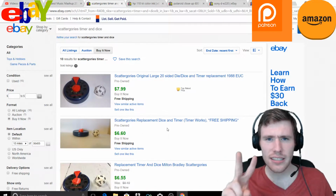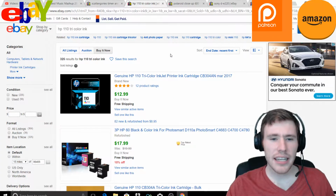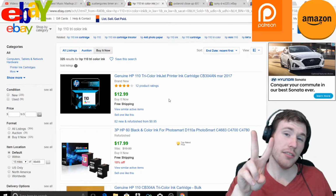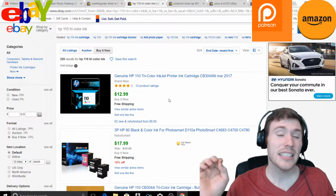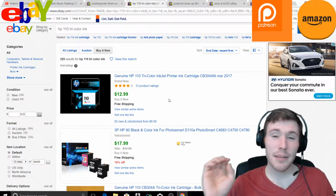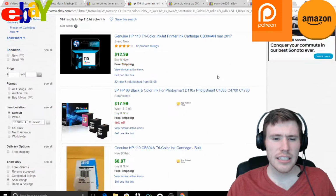All right, moving on to the second item. The second item is, bam, some ink. Now, I found this HP 110 tricolor ink at a Goodwill for $2. And you guys, it was expired 2013. It was expired in 2013, and I still sold it for $11. Yes, I'm not joking, you guys. Sold it for $11. Now let's look at a few of these.